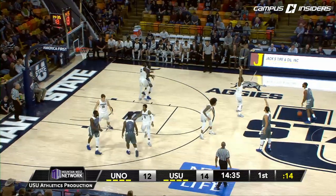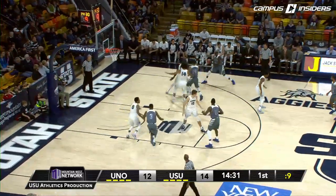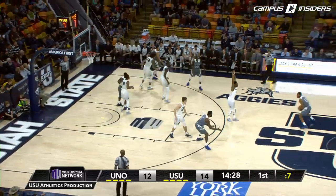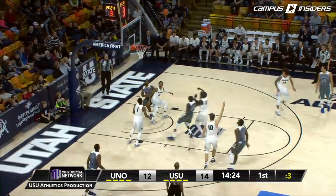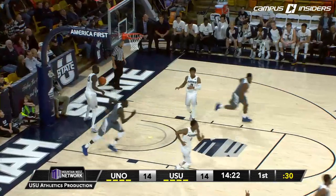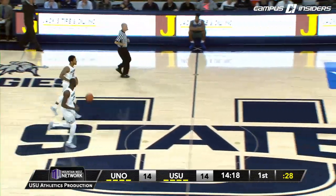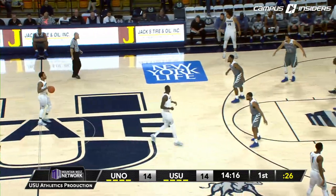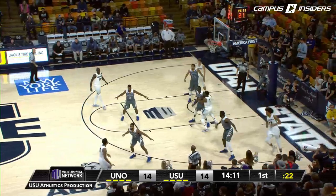Fry out front. Thomas stops the dribble. Give up the ball now to Rosa. Rosa on the wing in front of the Aggie bench to Powell. The cutter is Thomas. Can't get it to him this time. Now they pass it top of the key. Zeno is in. Zeno backs back in, a 16-foot fall away. It's a swish with a rainmaker. Yeah, that was almost a what-do-I-do-with-the-ball type shot. That's a Raptor duster. 14 all at the 14:15 mark.